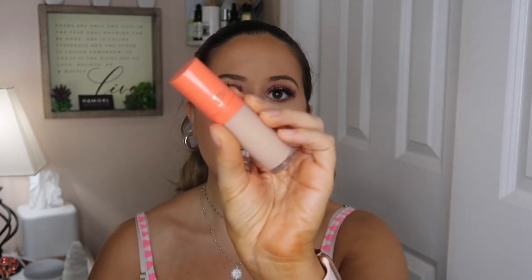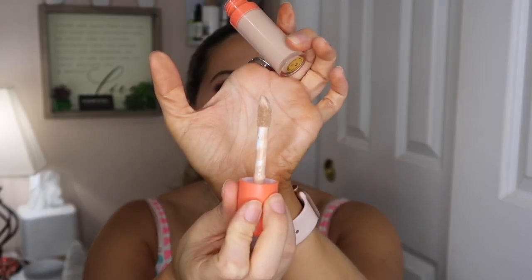This is the Juvia's Place concealer. This one is in the shade 19. This has such a large doe foot applicator. I love concealers that have large doe foot applicators because it's very easy to just swipe and go. But with this, you only need a little bit of it. Yes, and this is coming from somebody who draws on concealer like it is their job. Like, I usually do the triangle and everything.